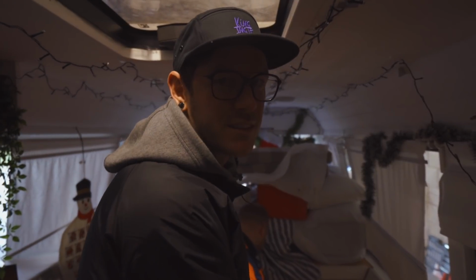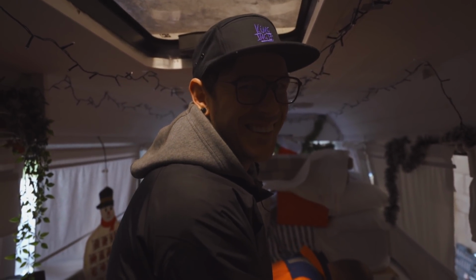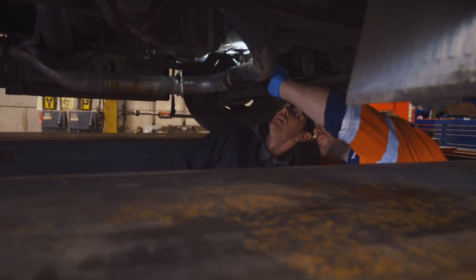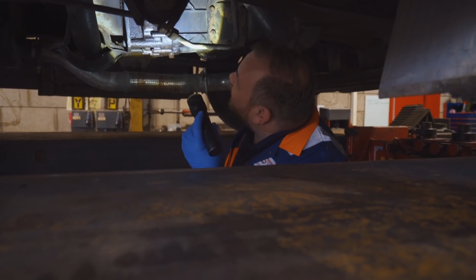So James had a little look underneath the bus and apparently the gearbox is leaking loads of oil. Oh great! It's just the news we wanted. Yeah, running down from the inside. Oh yeah. Bit of gaffer tape down, is there? Yeah, on a bit of silicone and she'll be mint.